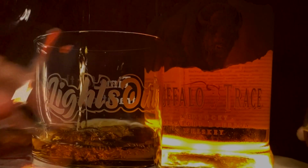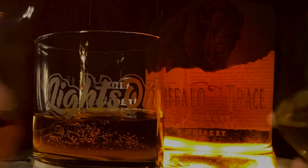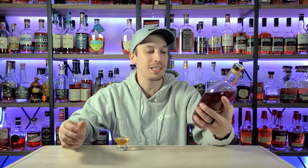Triple cask finished. That's right, guys. This bottle is triple cask finished. This is a blend of straight bourbon whiskeys finished in Mizunara. I think I'm saying that correctly. I don't read a lot, so if I'm saying it wrong, let me know in the comment section below. French and toasted American oak. Obviously, I have a lot of experience with toasted American oak. French, I have a pretty good amount of experience with at this point. Mizunara, though, completely new to me.